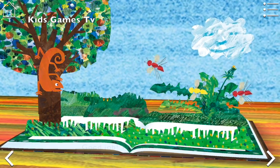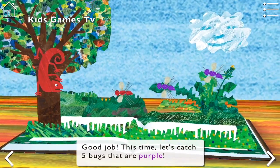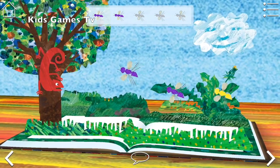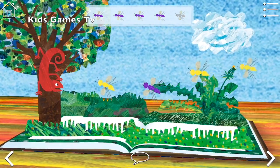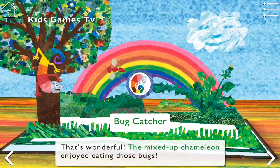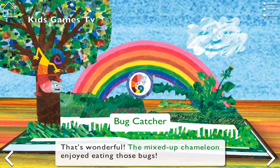1, 2, 3, 4, 5. Good job! This time, let's catch 5 bugs that are purple. 1, 2, 3, 4, 5. That's wonderful! The mixed-up chameleon enjoyed eating those bugs.